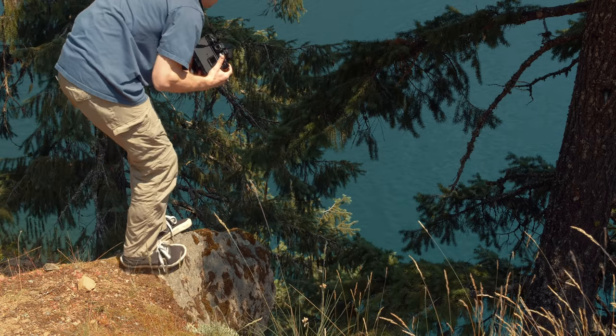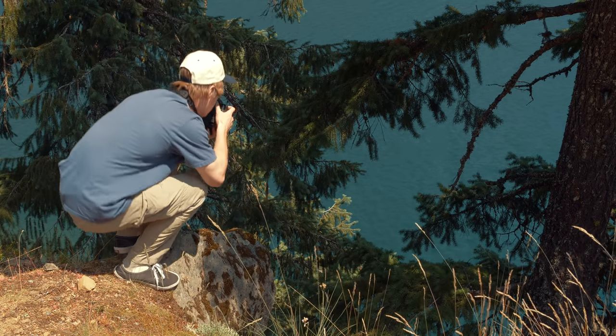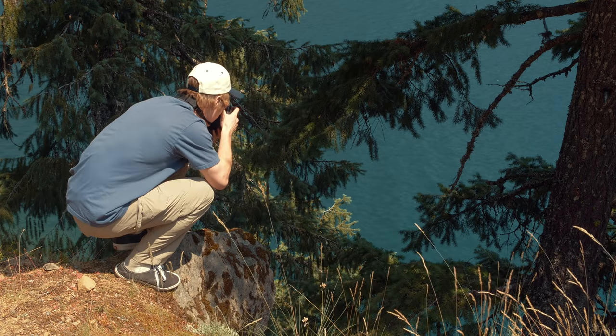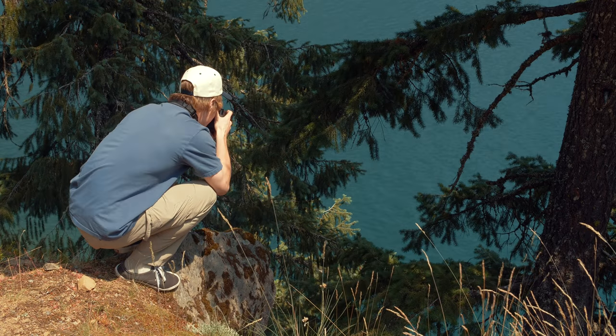Young hiker dies falling off cliff while precariously perched on top of a rock before making it to the trailhead. I can see the headline right now.